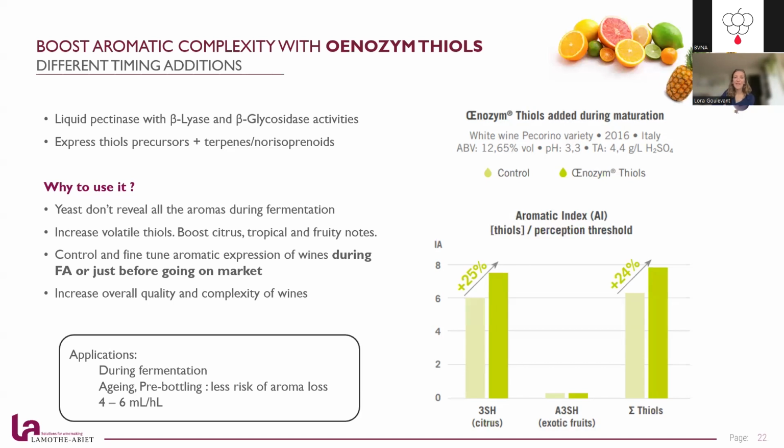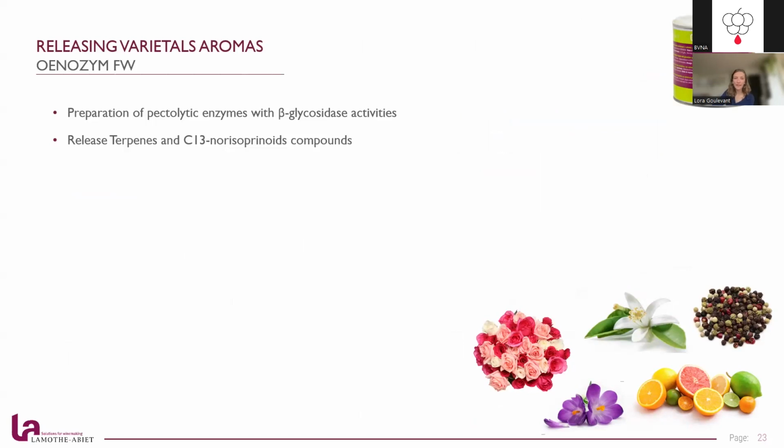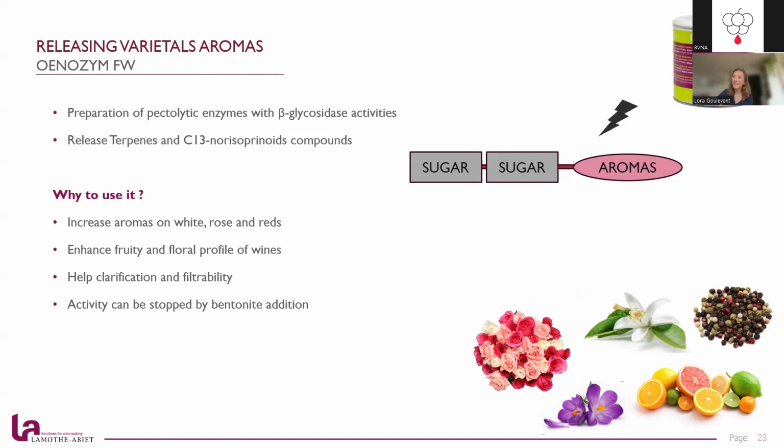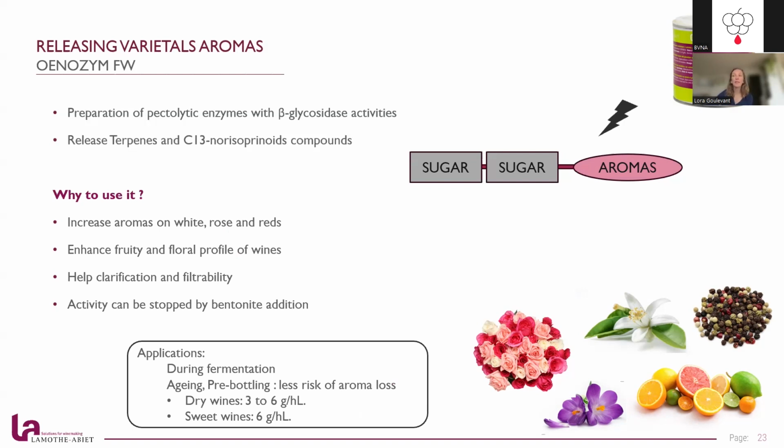Another type of enzyme is the Enzyme FW, fruity white. So it's a blend of pectolytic enzymes with beta-glucosidase activity. It does release terpenes and norisoprenoid compounds. So basically, it will cut the chain between the sugars and the aromas to release the aromas and make them more aromatic. So it will increase aromas on white, rosé, and reds but it's going to focus more on floral profile and fruity profile. It does also help clarification and filterability because of the presence of pectolytic enzymes. And this activity can be stopped by bentonite. So you can use it during fermentation, but also same concept, you can use it during aging and pre-bottling.